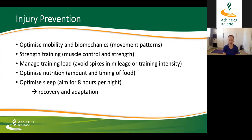People are running an awful lot more. So if that's something you're not accustomed to, you need to be careful that you're not overdoing it. Because if your tissues aren't able to tolerate it and you're asking your body to do more than it's capable of at a given time, you're at more risk of injury. So what else can you do then?